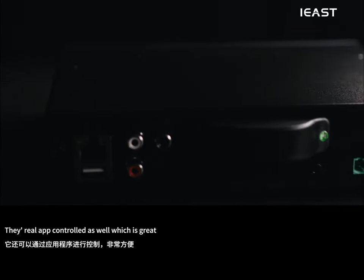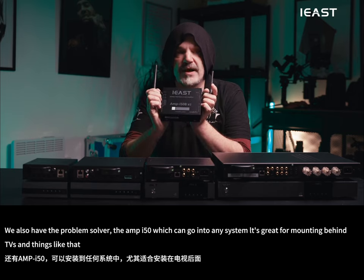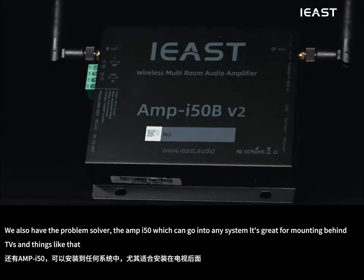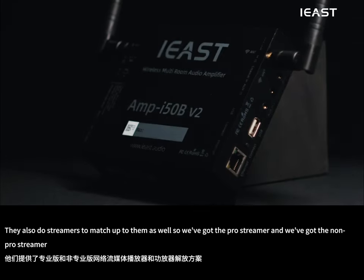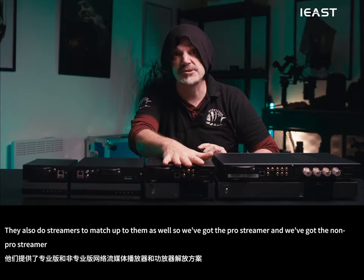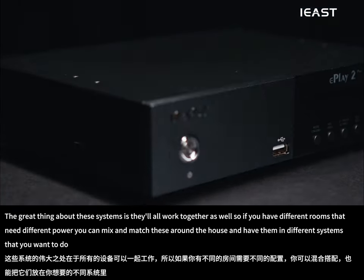They're all app controlled as well, which is great. We also have the problem solver, the Amp i50, which can go into any system. It's great for mounting behind TVs and things like that. They also do streamers to match up to them as well. So we've got the pro streamer and we've got the non-pro streamer. The great thing about these systems is they'll all work together as well.